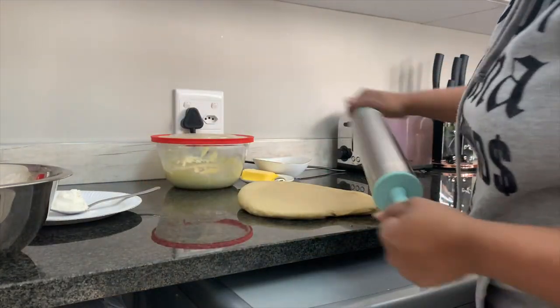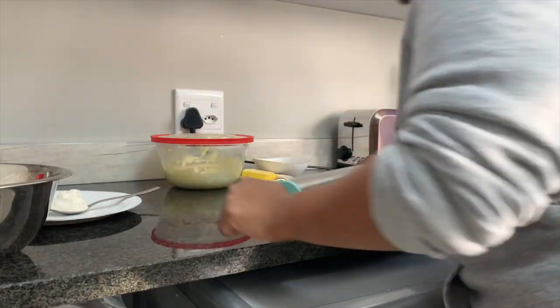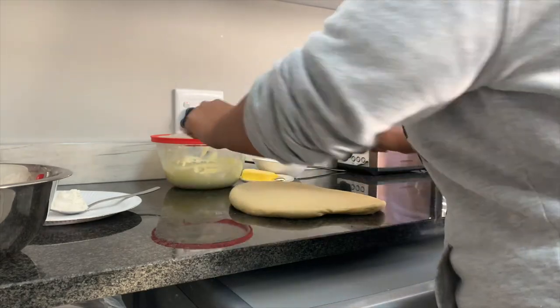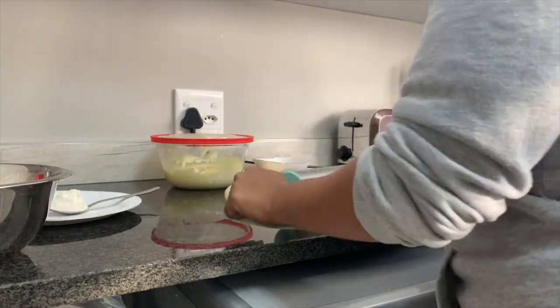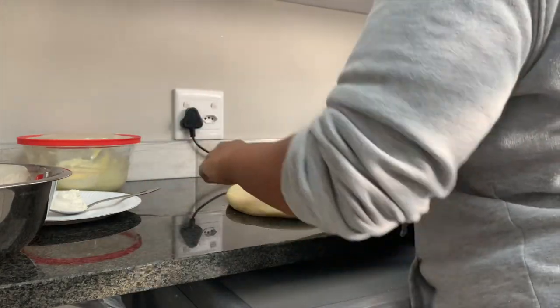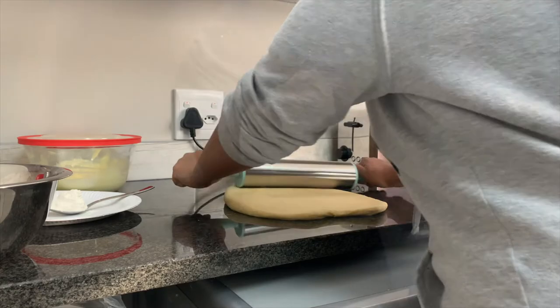Guys, I have a roller. I think I bought this because my mom was here over Easter. My mom is a baker, so we were gonna bake and I bought this. I'm so proud of myself for having this. My mom loves baking.